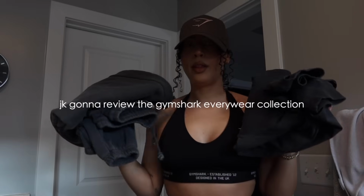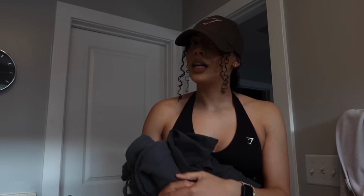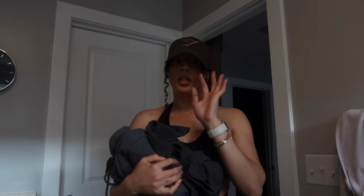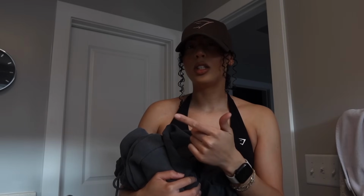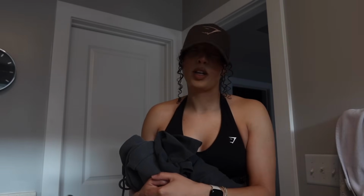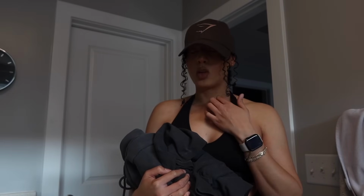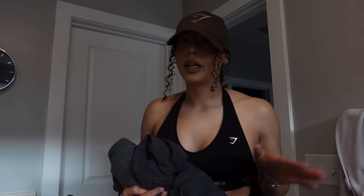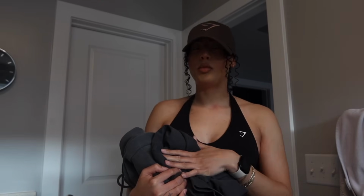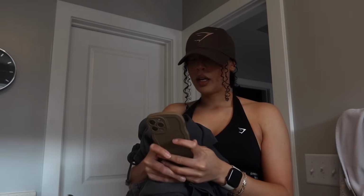Gymshark is coming out with their Everywear collection. Now I bought these from the UK. I don't recommend it. I know a lot of my girls are in the US, so I had to pay taxes. I had to pay $35 for shipping. I had to pay something called duties. I don't know what duties are, but maybe I know now. It was like $6 extra on top of the actual price of the items because it's coming from the UK. So I will never do that again. But I'm so excited because that means Gymshark is dropping these on their website. I saved it in my calendar.